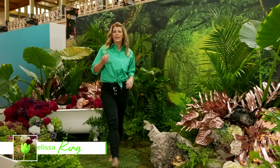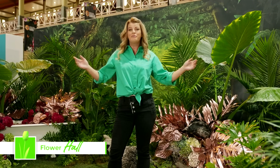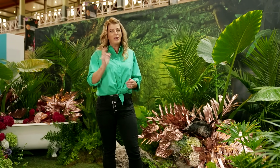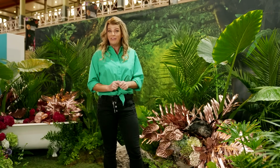Not long ago, the Royal Exhibition Building was Victoria's biggest vaccination hub, but now it's been transformed into a sea of colour and movement as the Great Hall of Flowers. So you'll find amazing floral displays, workshops and a flower market. But one of my favourites is always the floral fashions.